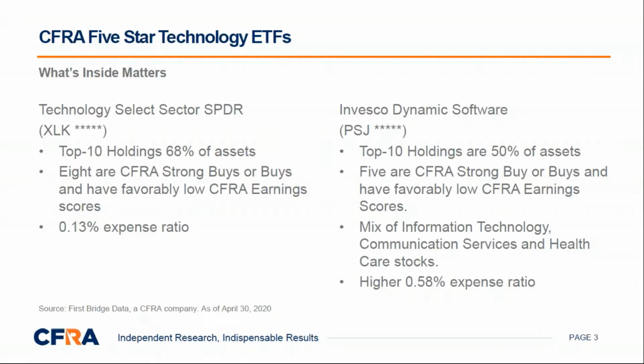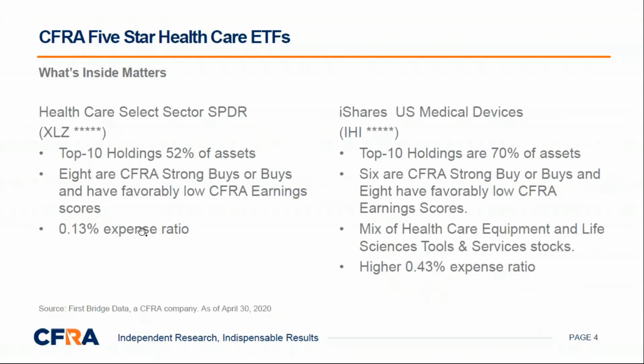Now, this ETF, unlike XLK, comes with a higher fee. The expense ratio is 58 basis points. So that is a premium to get a more targeted, more fundamentally focused approach to the technology and some other similar sectors. But it's one that we at CFRA find to be appealing.